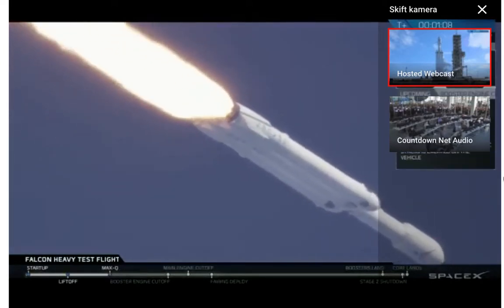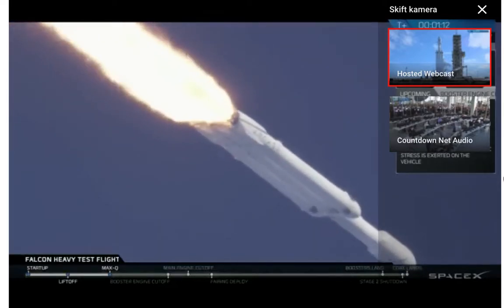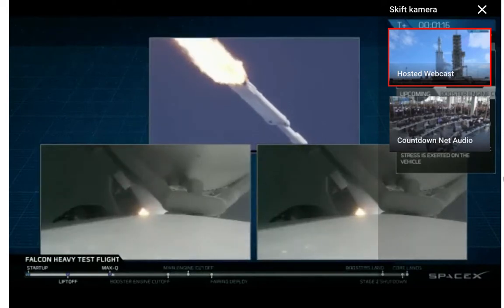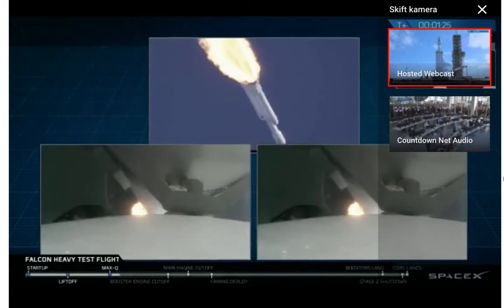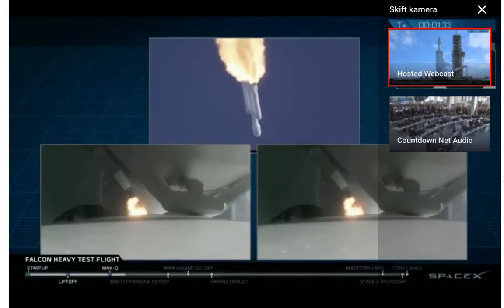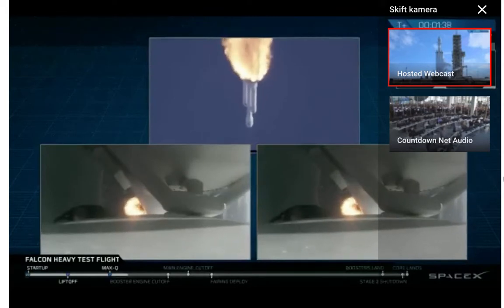Vehicle is supersonic. You've heard the call out. Vehicle is supersonic. Side boosters are now throttling back up to full power. Vehicle has reached maximum dynamic pressure. We're past max Q, the period of maximum loads on the vehicle. Next up, we'll be waiting for the side boosters to begin to throttle down prior to booster engine cutoff and separation 2.5 minutes into flight.